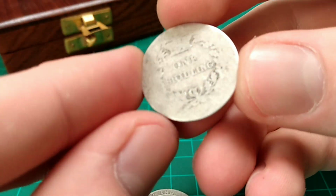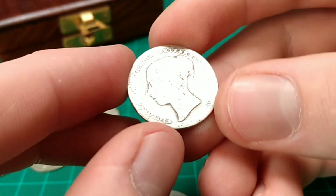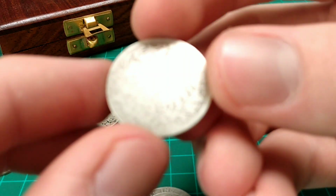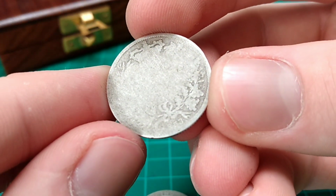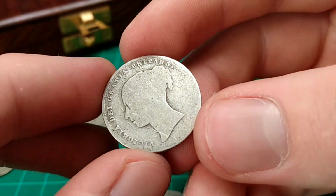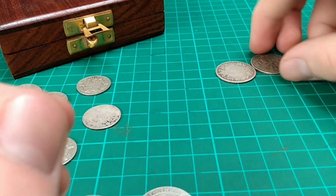This one here has the date worn off it, which is a shame, but it is an old coin with the veiled head, the young head, Victoria. We then have this one, very, very worn, but you can make out the date, 1853. That's a great date, a very old coin, and so these come up less often than some of the more modern ones.